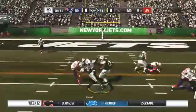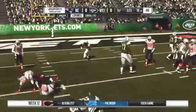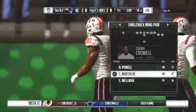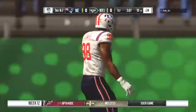Now a first carry for the former Cleveland Brown, Isaiah Crowell. And he'll get this one down to about the 10-yard line. Only a yard on the pickup there, and it'll bring up a 3rd down.